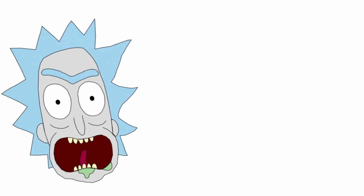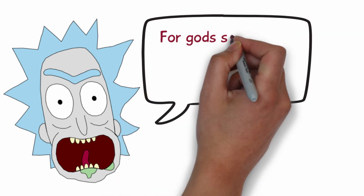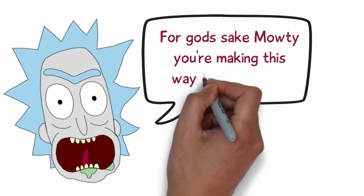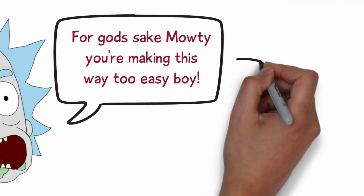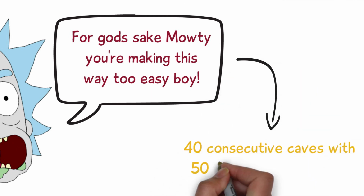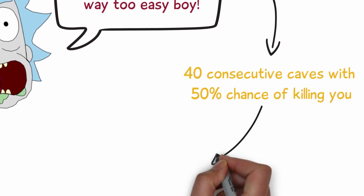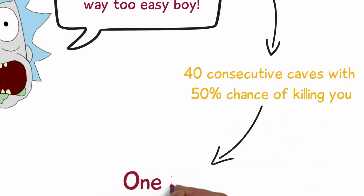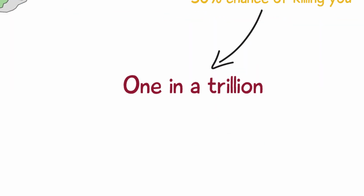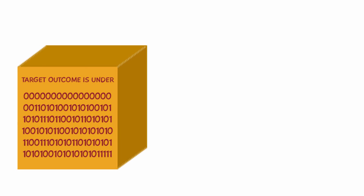Now shit gets real nasty. The crazy man's father comes in and decides to show his son what a real challenge is. He locks you back in the cave, but this time you have to pass through 40 consecutive caves, with each one of them having a 50% chance of killing you. The odds of you choosing the right path every single time would be 1 in a trillion. Good luck. But this is the extent of which the puzzles in a block are formulated.